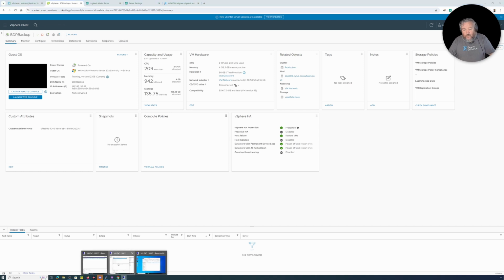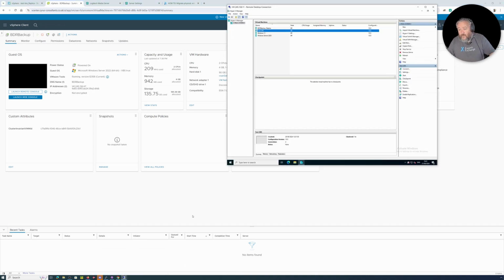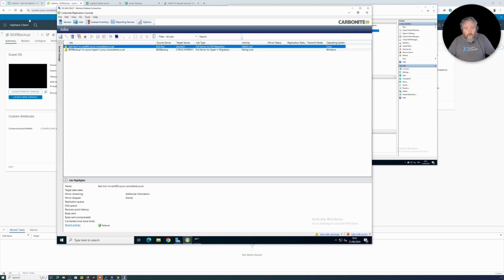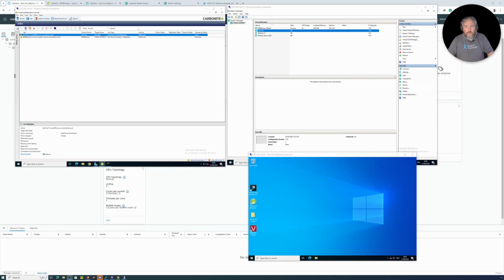If we have a little look at our Hyper-V environment, we're still off there. So let's have a look at where we are on the console. So that's failing over, that's not quite ready yet, and that's failed over. So Carbonite Migrate now tells us that we have failed over. So what were we doing? Just to recap, we had a Linux Ubuntu 22.04 LTS server running on Hyper-V called test-LMS. It happens to be my Logitech Media Server.